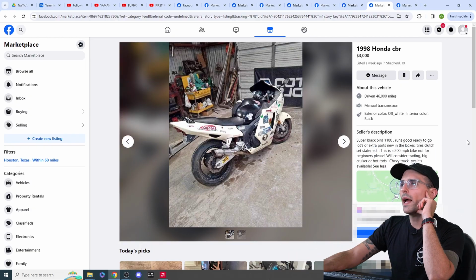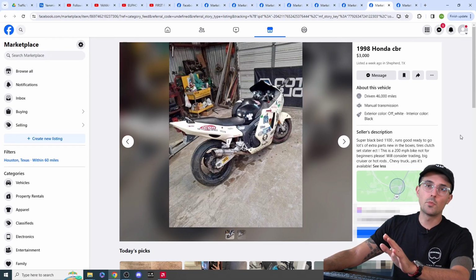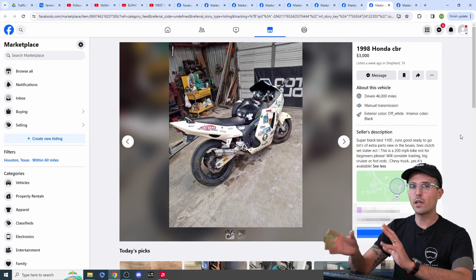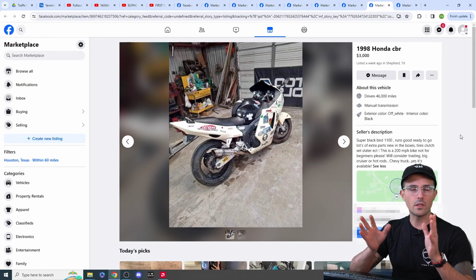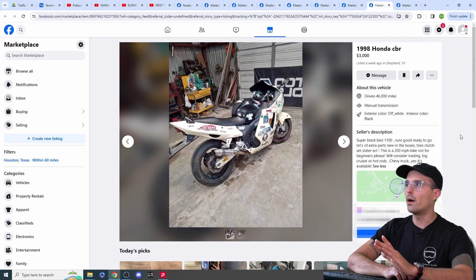Seller says Super Blackbird 1100, so it's a CBR 1100 XX Blackbird. If you don't know, that was Honda's open class superbike before Suzuki came out with the Hayabusa. Hayabusa is the peregrine falcon that eats blackbirds, that whole marketing fun story for you. But this was Honda's big, bad open class bike.